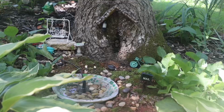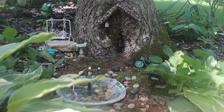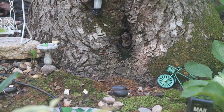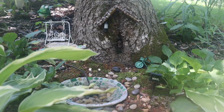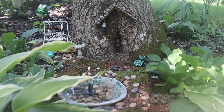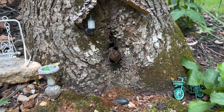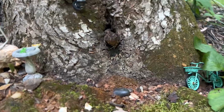I hope this was a comprehensive lore of Mr. Toad for you all. But more than anything, I hope that it inspires you all to do something fun and creative like this with your own kids or just in your own garden by yourself, and maybe attract some more toads to your own yard and garden, because they really are such fun little guys and they eat mosquitoes. So really, it's a win-win.